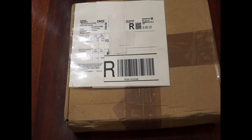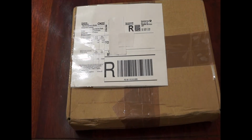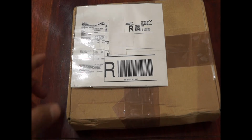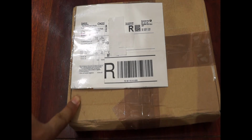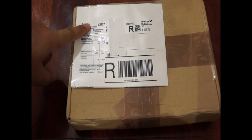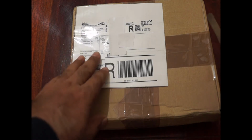Hi. Today we are going to do an unboxing of two coins, not coins actually, rounds, from Germania Mint, which are going to be in this box. As you can see, I have purchased this from Germany and it has been delivered to me via Deutsche Post. So let's get on with this unboxing and see what we have got in the box.